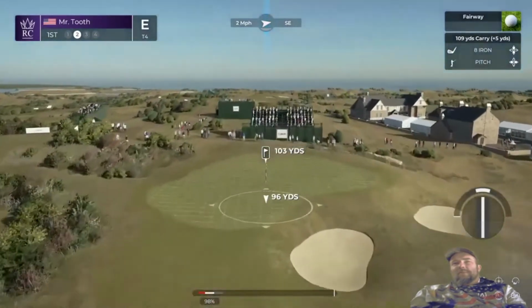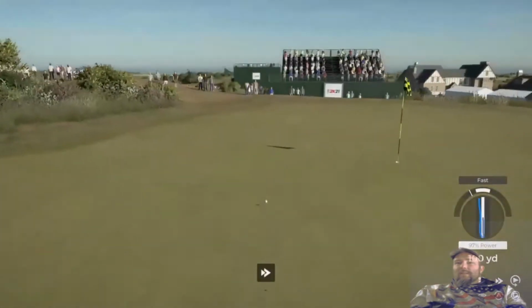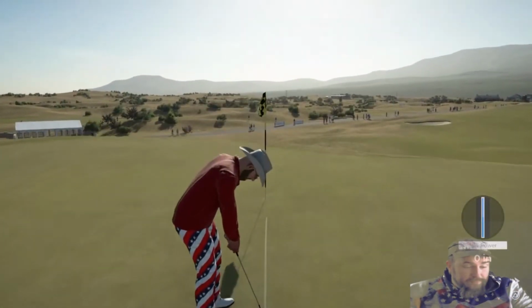Second shot here on the first. We're using an 8-iron. We're going to pitch this. It would be handy if we could bounce it right. Not a bad approach. Grab the putter from the caddy. 13 feet to the hole.